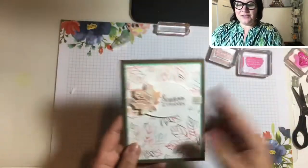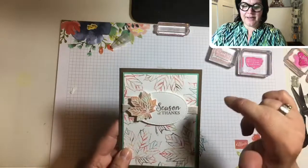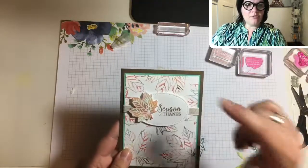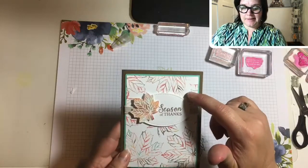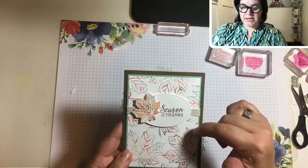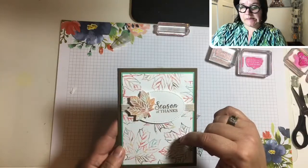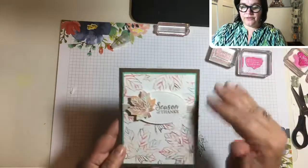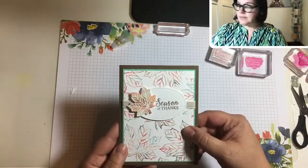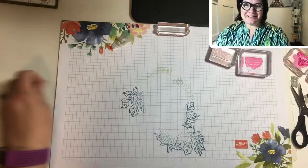So here we go. This was Soft Suede, Coastal Cabana. I also used the colors Calypso Coral, Petal Pink, Soft Suede. Did I say Coastal Cabana? Yeah, those were the colors that I used for this card. So I like it. I like the colors. But, of course, we're going to switch this up, right?